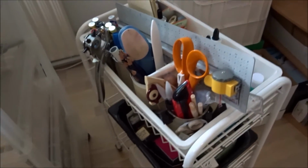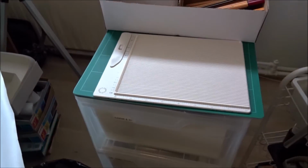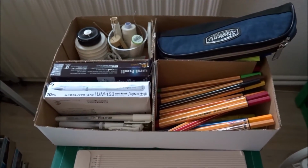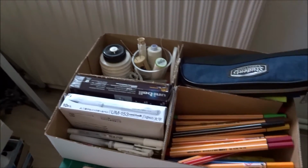I'm going to show you all my crafting tools, what I have and how I store them. I also have this cart with 3 drawers, and I will show them to you, what's inside, and also what I have for coloring and stuff.